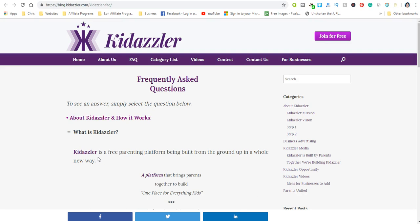Very simple. Now, as time goes on, the difficulty will lie in that a lot of those businesses have already been added by other people. But when you add a business, it's called locking in that business. That business is locked in under your account forever. So if that business decides to become a paying member to advertise on the Kidazzler directory, you get part of the revenue that business pays Kidazzler. It could be up to $10 or as low as $1 per month, but it's recurring. You do the work now, you benefit later.